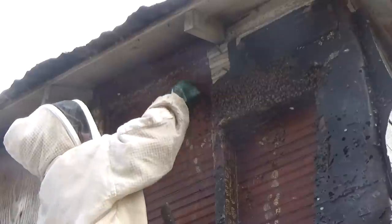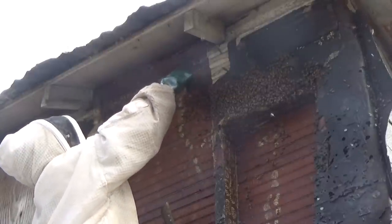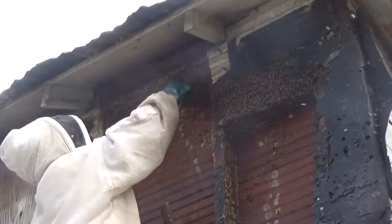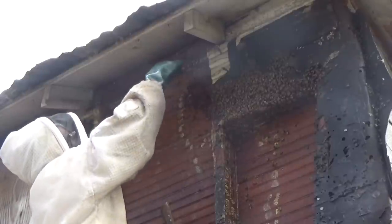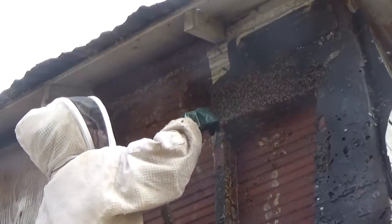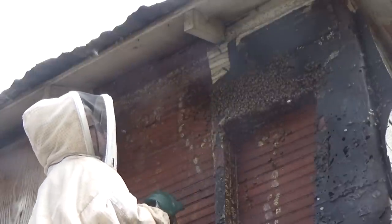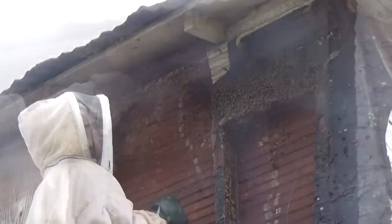So I'm going to have to go ahead and cut some more of the siding, so the original siding, off of this to get it back up to where this one was. But I still got some more comb to take out. There'll probably be at least four more good sections of comb in there to take out. And my goodness, a lot of bees.